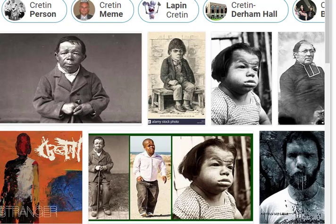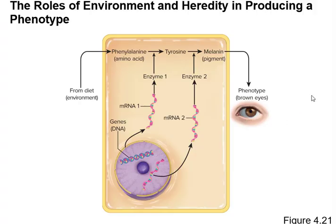So I'm wondering how PKU would affect the eye color of someone who has it, because in order for you to make the brown pigment for your eyes, you take phenylalanine, which is what the people with PKU can't digest, and you turn it into tyrosine, which you then turn into melanin, which makes the brown pigment. So if you don't get enough phenylalanine in your diet, then your eyes, although you're programmed to have brown eyes, won't go to the dark brown that they should.